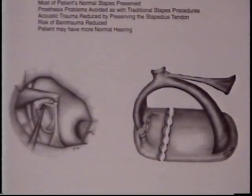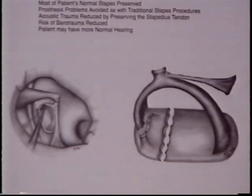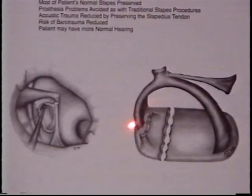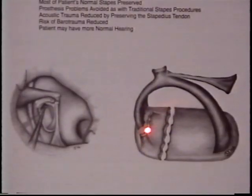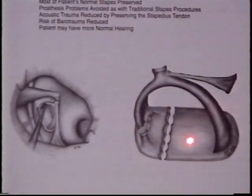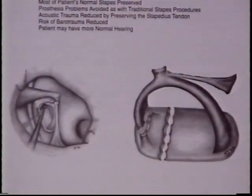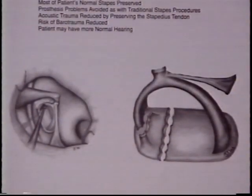In about 40% of the patients with otosclerosis, there's minimal otosclerosis, just fixing a small portion of the stapes in this area. What I've developed is a simple procedure with a laser where we cut the footplate of the stapes here and we make a cut here. What this does is it separates the fixed part of the stapes from the mobile part of the stapes and preserves the stapedius tendon here. This is a minimally invasive procedure, and what happens is this part of the stapes becomes mobile and the patient's hearing returns to its normal state.